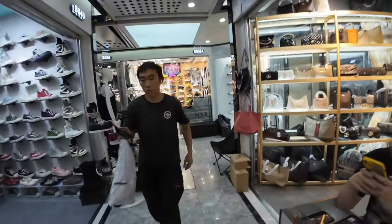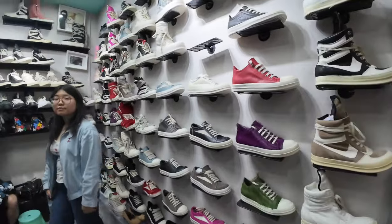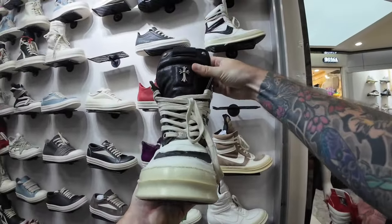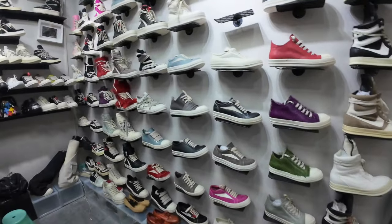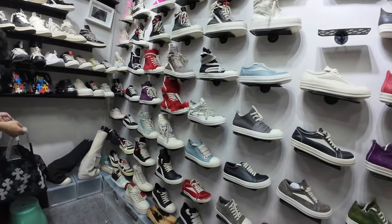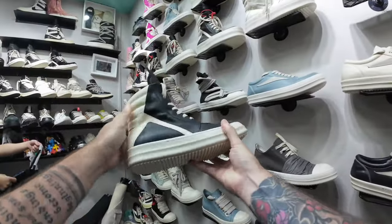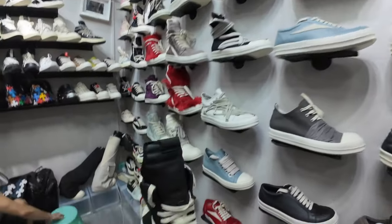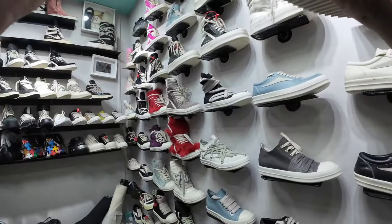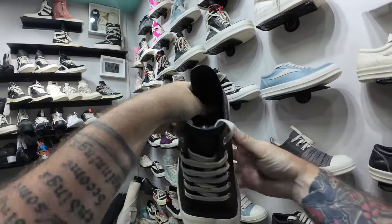One guy asked me to come back to the Rick Owens store, so we're gonna have a look. The leather feels a little off on that. This one looks a little more right. It doesn't have that chemical smell. That's a good sign. The insole is leathery and plush.